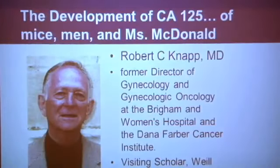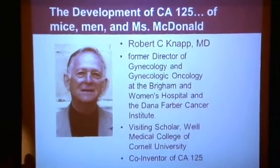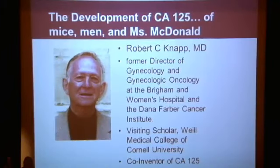I want to start the story on the development of the test with this man. This is Dr. Robert Knapp. And I'm going to start the story off with Dr. Knapp for a few reasons. Most importantly, it was discovered in his lab at Harvard, so he's a co-inventor of CA-125.